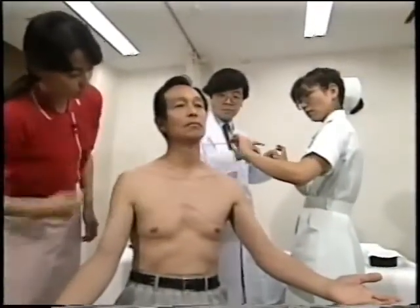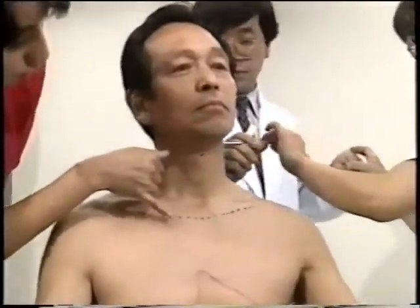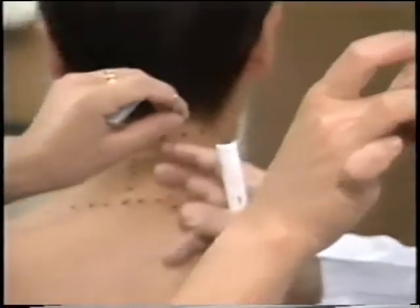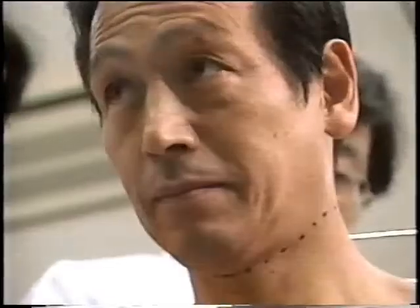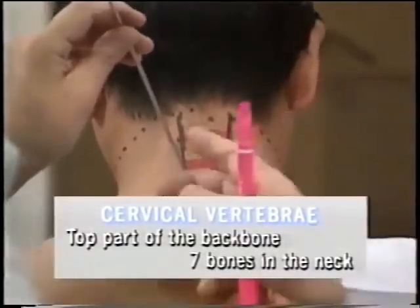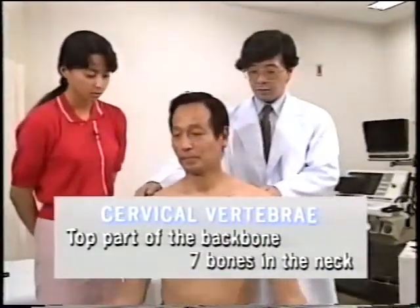The next area that showed some abnormality was the area around the neck. The test is carefully conducted using various prepared specimens. The results of the examination. The diagnosis shows that Yusuke's problem seems to be in the cervical vertebrae found in the neck.